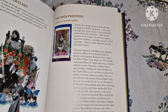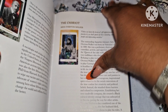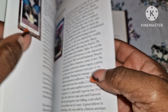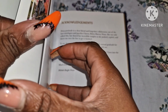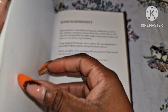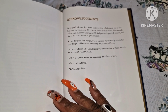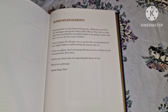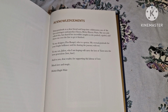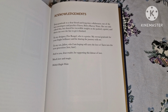I've noticed that. But I like the fact that the author has actually acknowledged that. That makes me happy. So there's 1, 2, 3, 4, 5, 6, 7, 8, 9, 10, 11. So there's 11 tarot superstars, and they're a mixture of both the major and the minor arcana, which I like because at least the minor arcana, which is about everyday life, there's superstars there to kind of acknowledge those cards.